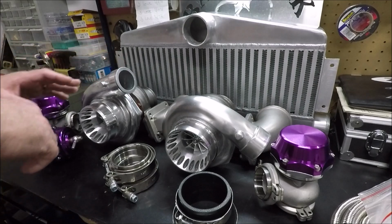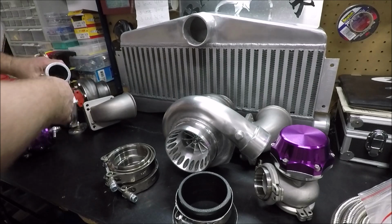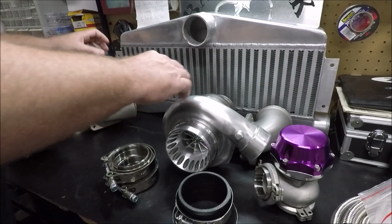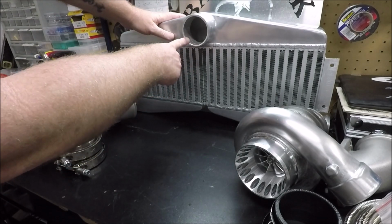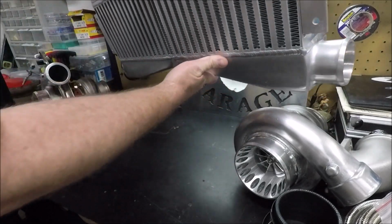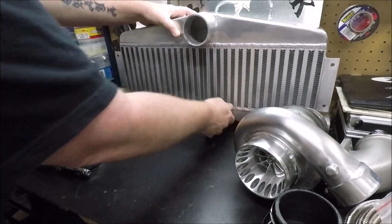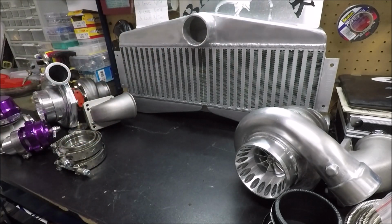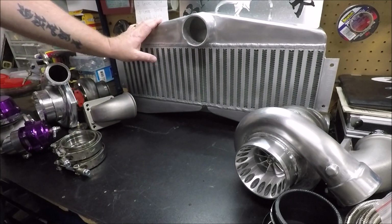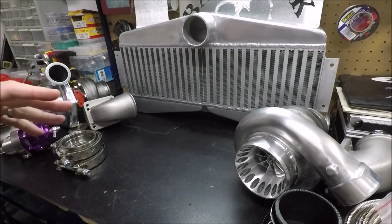Moving on down the line, our intercooler. Guys, this is a Rev-9 intercooler, okay? And this is a 2-in, 1-out intercooler. So you can see it's got the one outlet here on the top, and it's got an outlet on each side. So it's 2.5-inch in with a 3-inch out. Now, I want to talk about this intercooler just a little bit. First off, this intercooler is not as large as I thought it was going to be. I knew it was going to be kind of small.